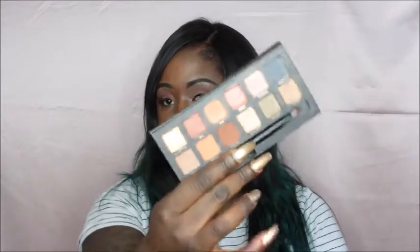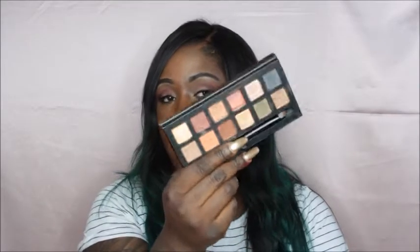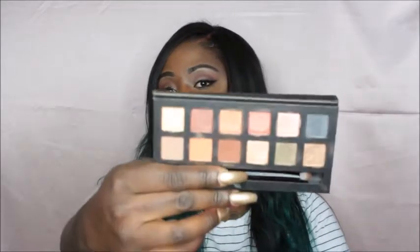This palette is beautiful, perfect for every day. And I did do a swatch and tutorial video on this palette. I will link it somewhere. This palette is so beautiful. They did an amazing job, and I absolutely love this palette.